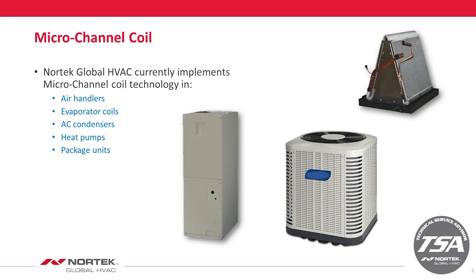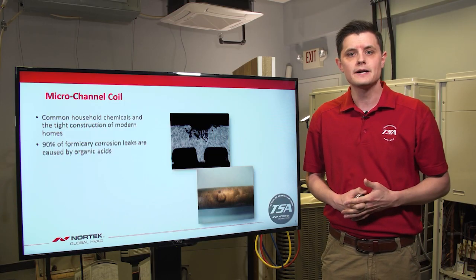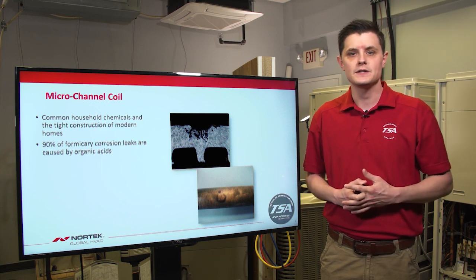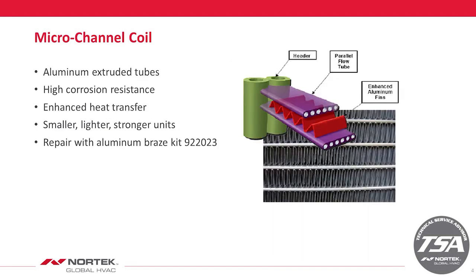Nortek implements microchannel technology on our following product lines: air handlers, evaporator coils, AC condensers, heat pumps, and our package equipment. When we went from copper tube and fin coils to our current microchannel aluminum coil, one reason was because of formicary corrosion. We see formicary corrosion most commonly with household chemicals and tight construction of modern homes. 90% of formicary corrosion leaks are caused by organic acids, and these acids would be in the airstream of the HVAC system. Our microchannel coils have aluminum extruded tubes.